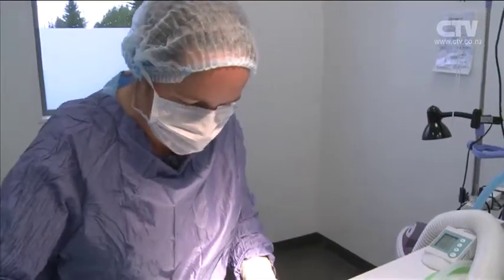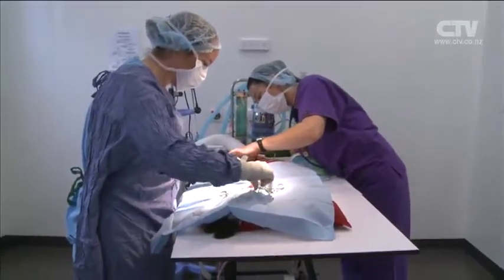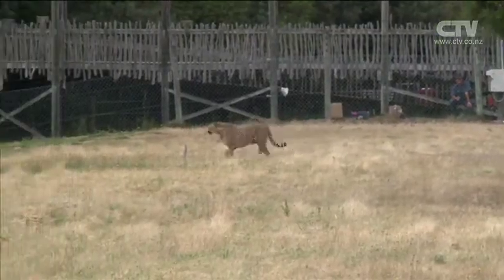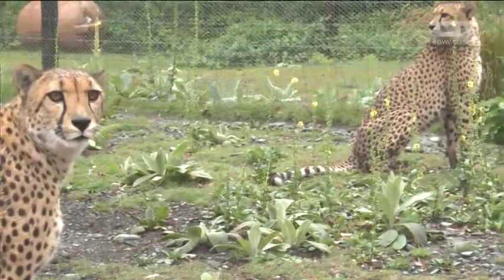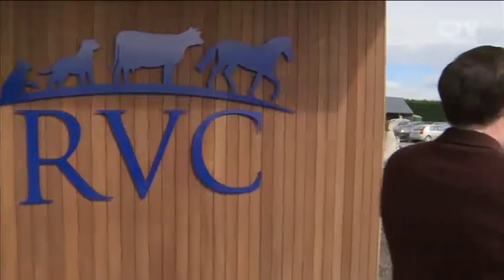The feline hospital isn't just used for procedures on your average ginger Tom. Some of Arana Park's largest wild cats will be treated at the clinic. And it's not just the Arana cats being looked after, with one of Rangiora's veterinarians now working with the park's new gorillas. So how does one become a gorilla vet?